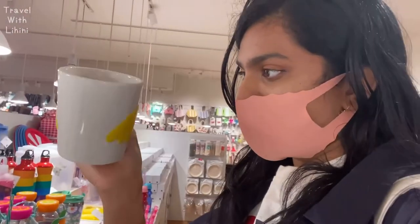I have so much interest in this cup. Look at this, it has some weird shape. I'm going to get this.